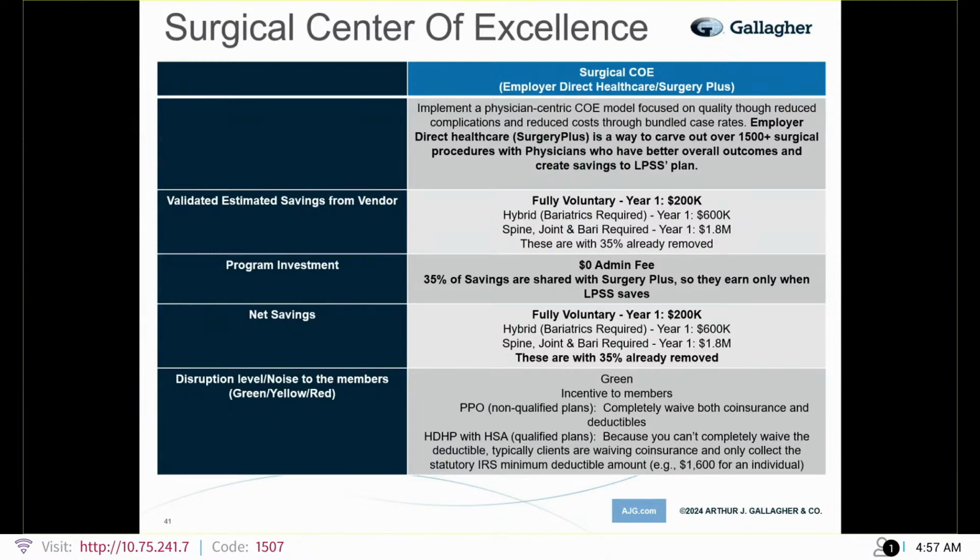This first solution that we're proposing is a surgical center of excellence solution. There is no admin fee for this solution. However, what happens is they take 35% of the savings to implement this solution. What we're proposing is that you move forward with the fully voluntary program. So this is where they're trying to steer folks, if they want to, there's choice, to high quality, better outcome surgeons. They work with a concierge to identify the surgery need, and then they steer them to the best surgeon for that particular surgery that they need.